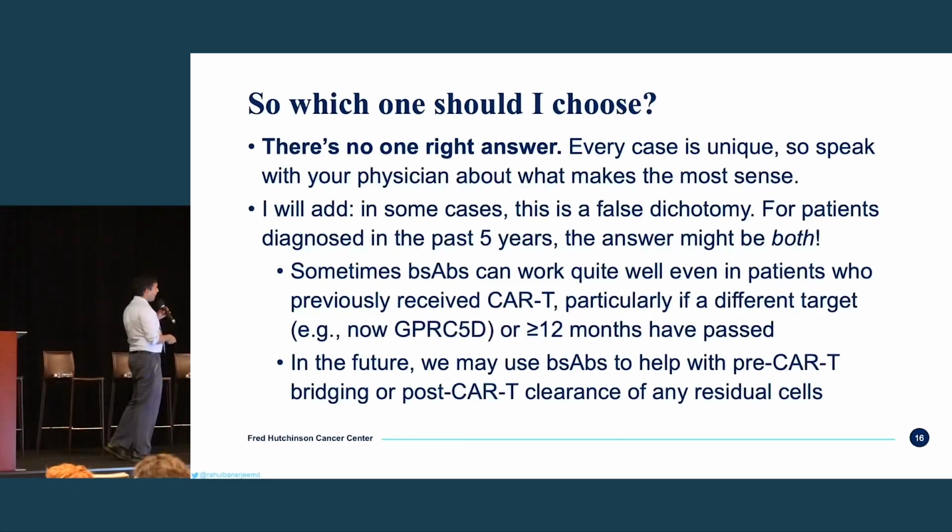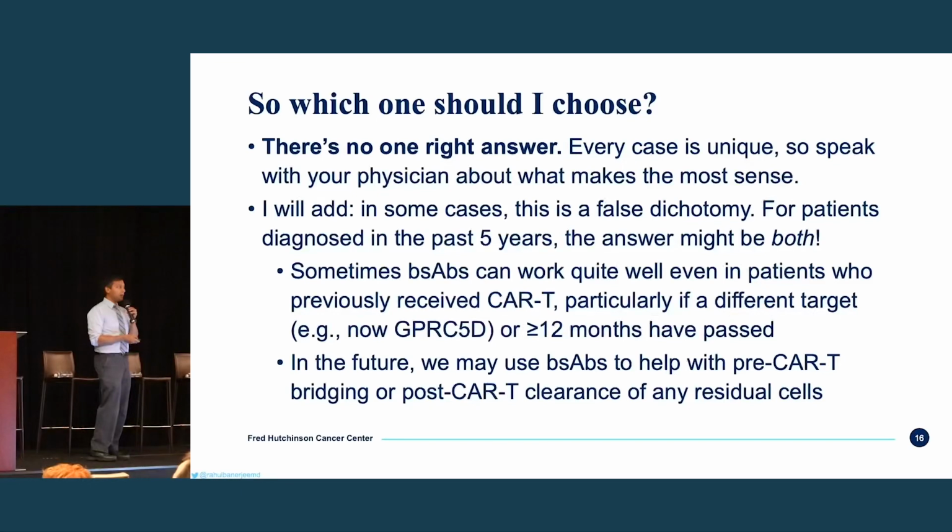And the last thing I'll say is this might be a false dichotomy. We're academic oncologists like us. We love arguing. We love to argue, and we love to just debate each other. So we try to make this as artificial CAR T versus bispecifics. In reality, it actually might be both.